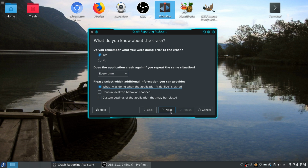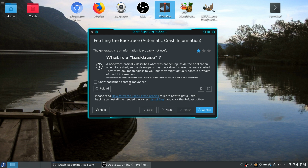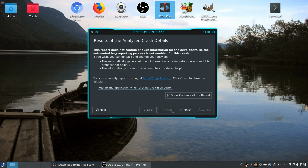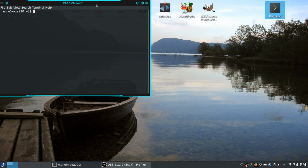Now, the irony here is that it's still running the same version, 17.12.3, as my Fedora 27 system is. So it's not like there's an updated version for Fedora 28, so it's definitely a problem in Fedora 28.